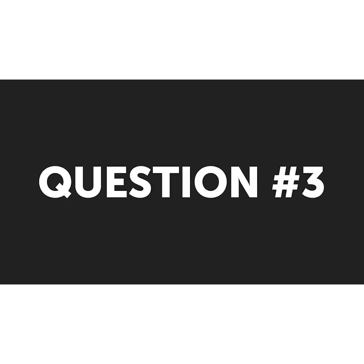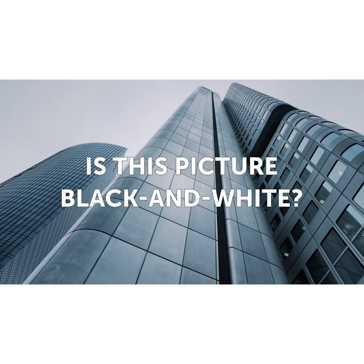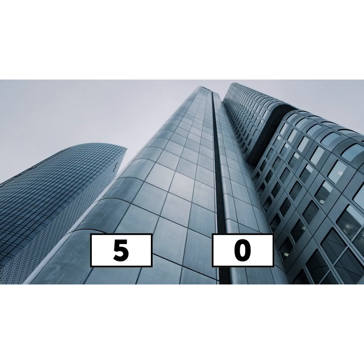Question 3. Look at this beautiful photo. We have just one question for you. Is this picture black and white? If you think that it is, add 5 points. If not, don't add anything.